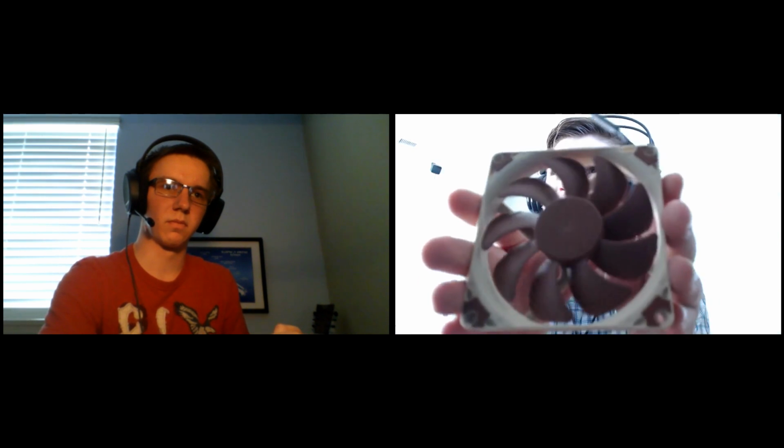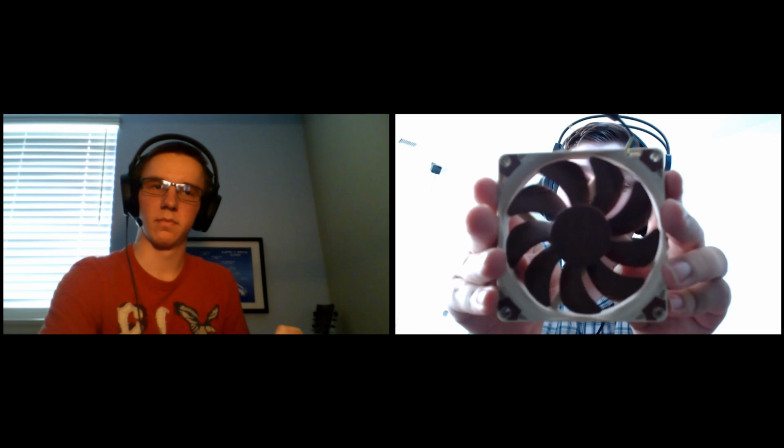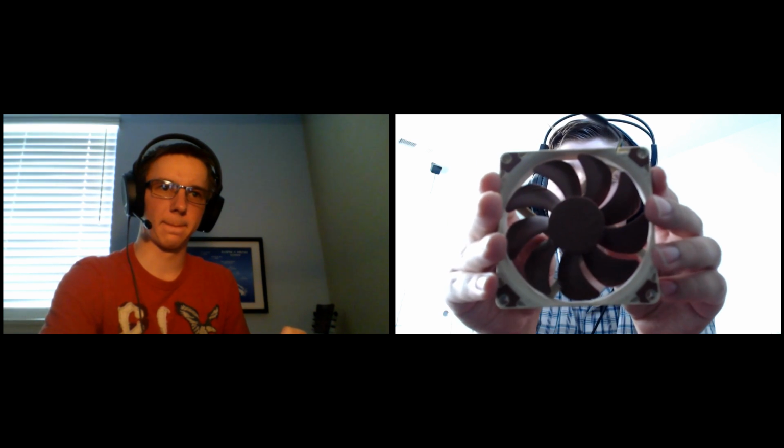Notice how the fan blades are much more tightly packed on this one. Oh yeah, I see that. This fan is more optimized for static pressure. Far more optimized for static pressure, actually.